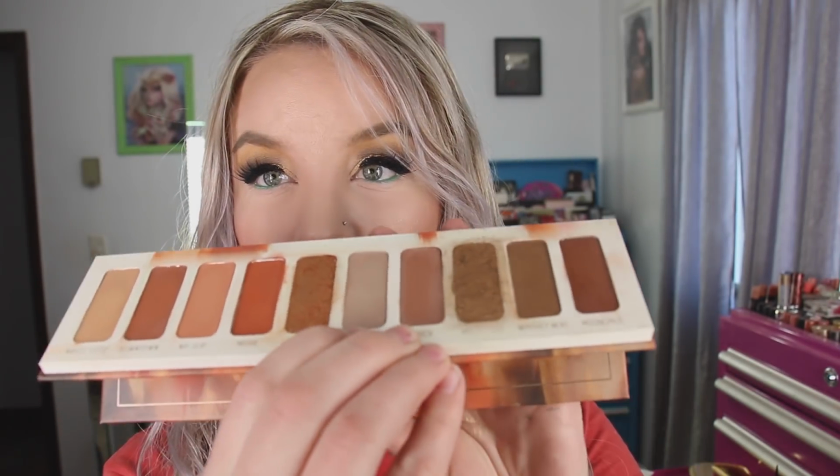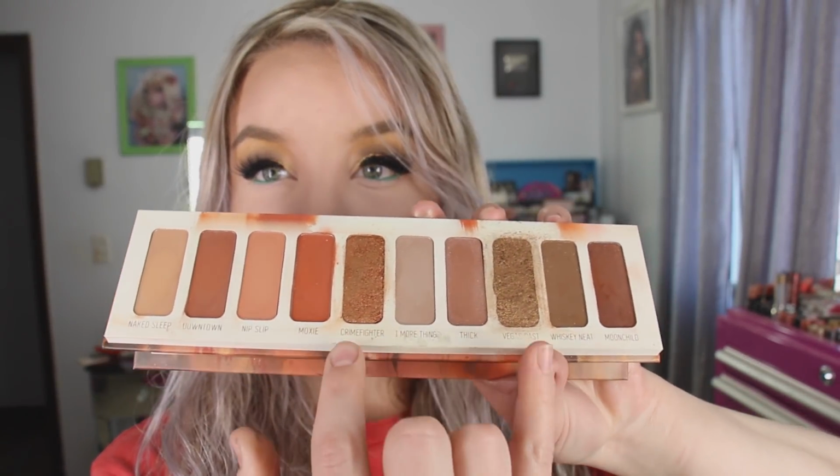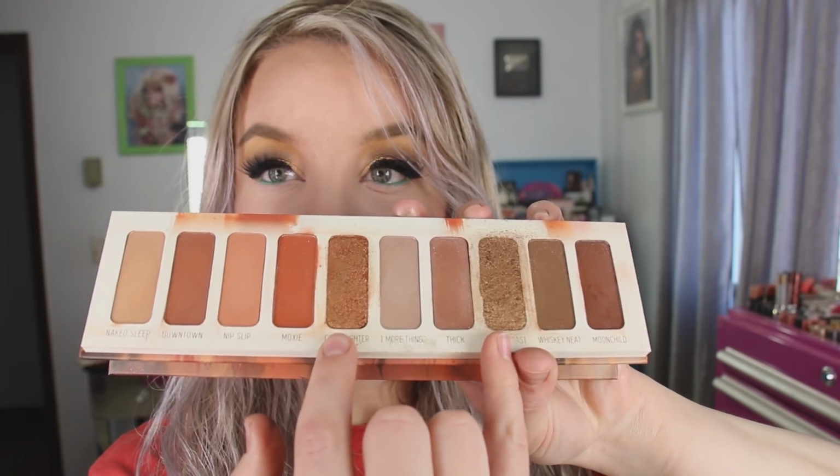Here's my 27 palette. There are 2 shades in here. Same thing, I've pressed this one probably 5 times. The Crime Fighter is staying pretty good, but Vegas Past, what does that say? Vegas Past, I think it says, is still exploding out of the pan. So both of those are shimmers, these 2 right here.